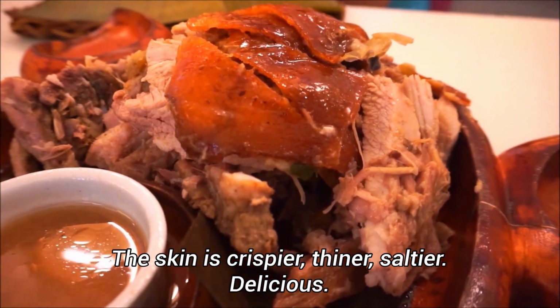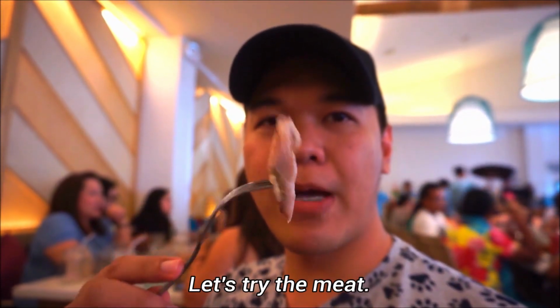Mas maalat, sarap. Ayan. Tignan naman natin yung laman.